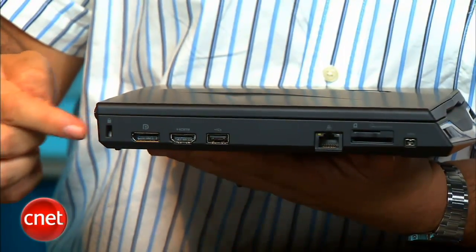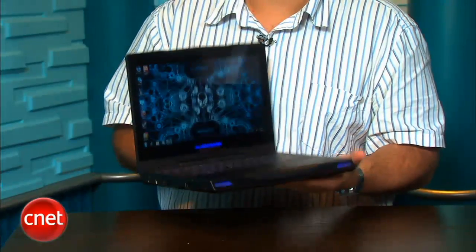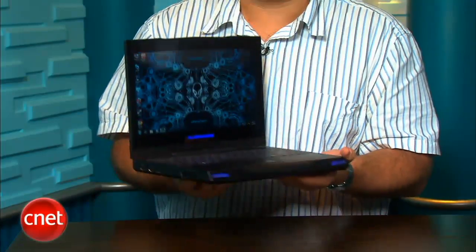You get a Core i5 ULV processor, or you can upgrade to a Core i7 ULV processor. You also get up to 4 or 8 gigs of RAM, a 500 gig, 7200 RPM hard drive. When you add all that up, it came to about $1299, so it's really not that cheap.